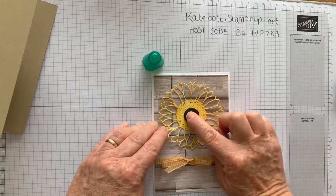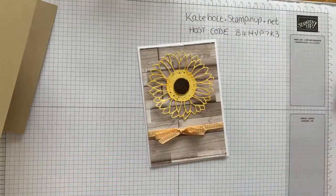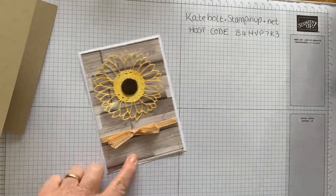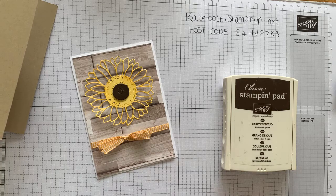Right, one little middle on there. And then I'm going to stamp on it. This is where I have to be brave now, because if it goes wrong, I'm stuffed, because I'm stamping straight onto it. Okay, I've got my early espresso ink. And I need the stamp. So, what have I done with them? I tidy up as I'm going along. Can't find anything. Here we are.